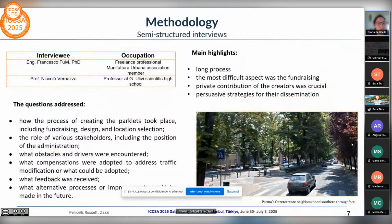As I said, the methodology includes a qualitative approach, specifically semi-structured interviews, conducted with the key stakeholders involved in 2 significant interventions. This phase is related to the case study and aimed at verifying and evaluating the implementation of parklets completed last year. The questions aimed at understanding how the interventions were implemented, what difficulties were faced, and how the neighborhood residents experienced the project. The promoters of the parklet in Parma were the scholastic group of professor Vernazza, who designed the interventions, and engineer Fulvi, who worked with them as a professional.